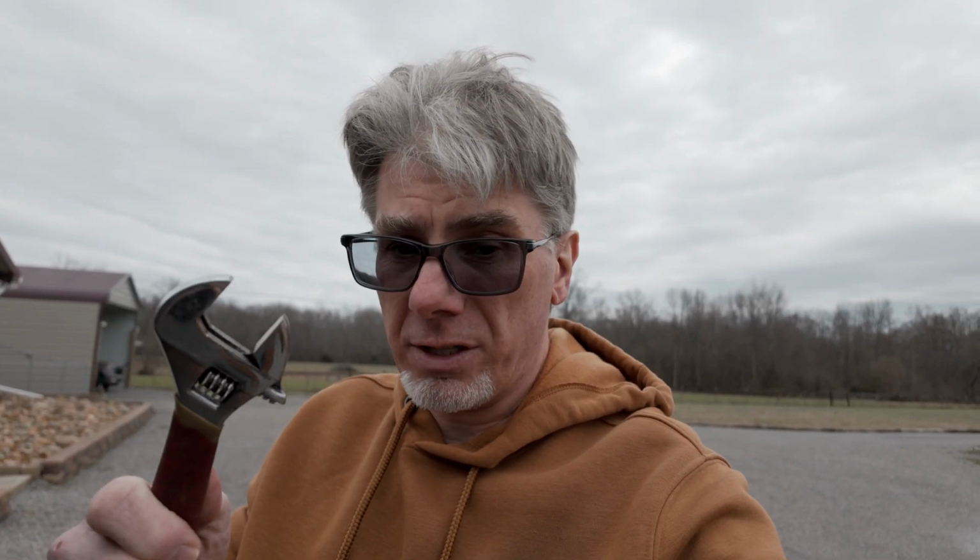I can't get this adjustable wrench on there. It's just impossible. You need something to come down from the top over the switch itself. There's no way to maneuver this in there. So I've got to go to the store. It's about a half hour from here. So I'll see you in like an hour and 15 minutes.